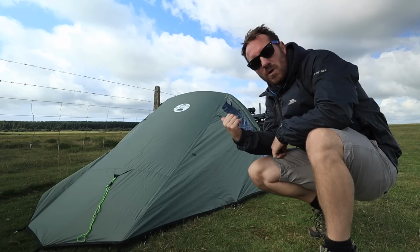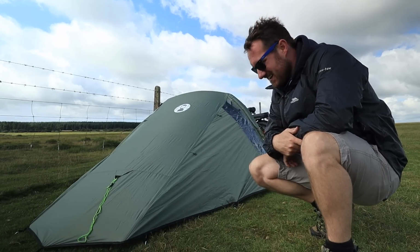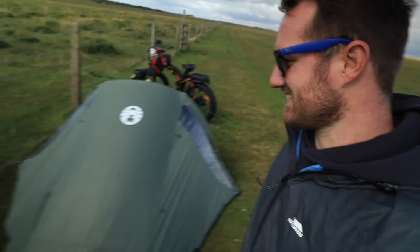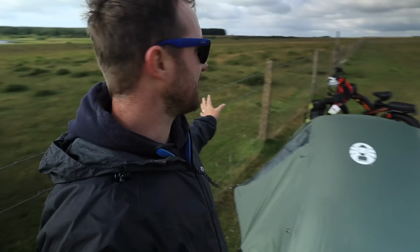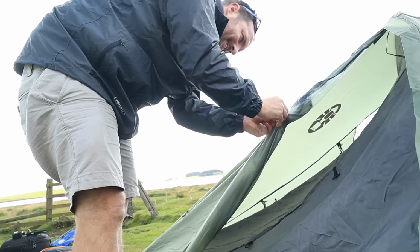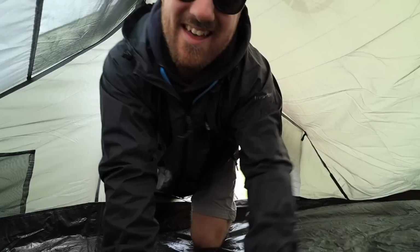What do you reckon? Is that the worst excuse for a pitched tent you've ever seen? Okay, so it may look all right from this side, but you haven't seen this side yet. I mean, look, it's just flappy. And another lesson learned, if you're going to pitch up next to a fence, don't pitch up too close to the fence.